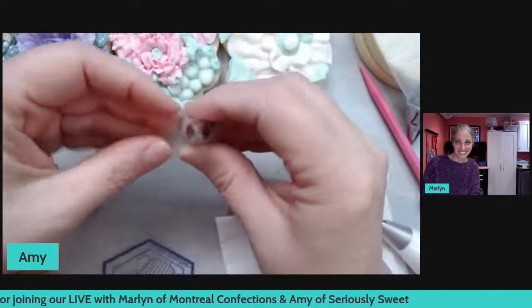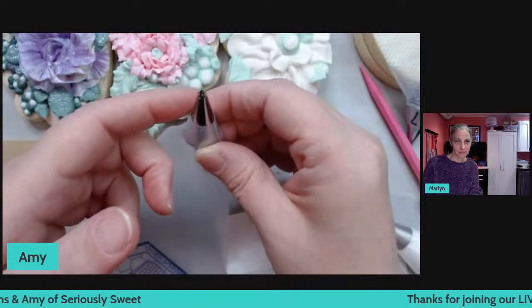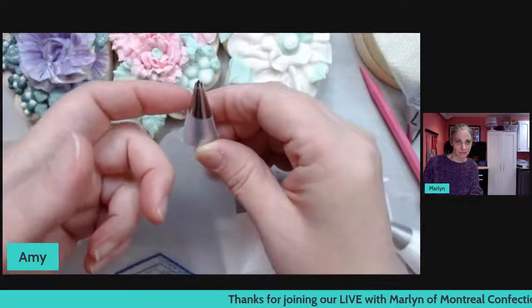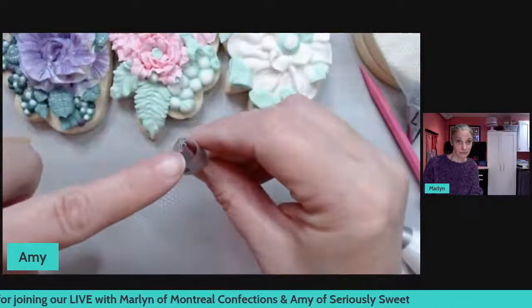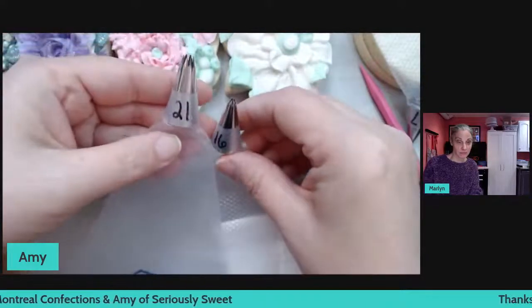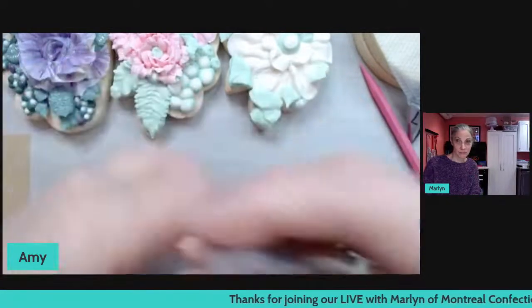So there's open star tips and closed star tips. I prefer to pipe my details with the open star tip. I know there's a time and a place for the closed star tips. I just prefer the open. So this is a number 16. This is a great one for small details, right? And you can also, of course, they go larger than this too, but here's a 21. So you can see the difference of those two tips. They're both open star tips, but both those are great.